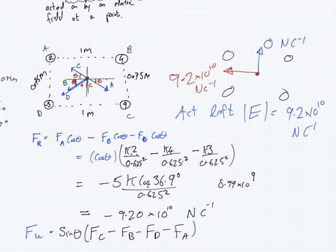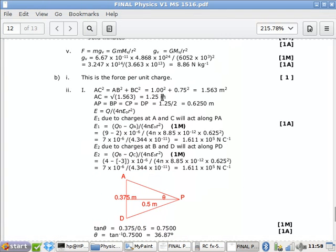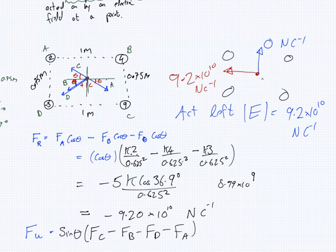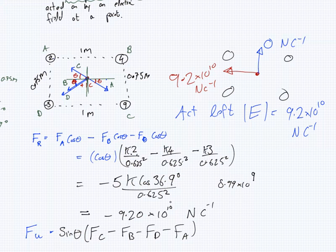Well, they did it slightly differently. You want to have a look? They got AC, they got AP. The K is 8.99 times 10 to the 9, isn't it? Isn't that what I used? 8.99 times 10 to the 9, or is it? It is that, isn't it? But they keep getting 10 to the 5s everywhere, and I'm getting like 10 to the 10s.